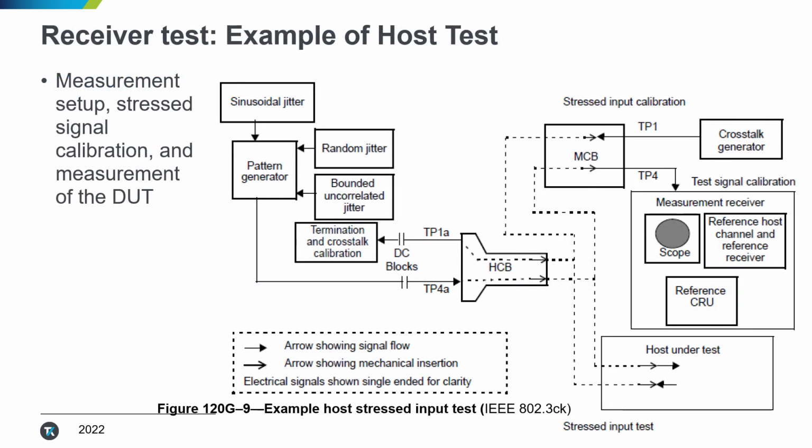Let's again look to the IEEE 802.3ck document for an example of a receiver test. Here in figure 120G9, which is the host stress input test for the CR standard, we are setting up a signal on the top left of the diagram. The pattern generator has a random jitter, a sinusoidal jitter, and a bounded uncorrelated jitter generator.